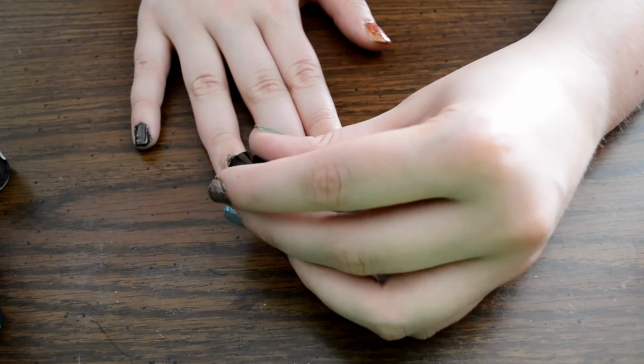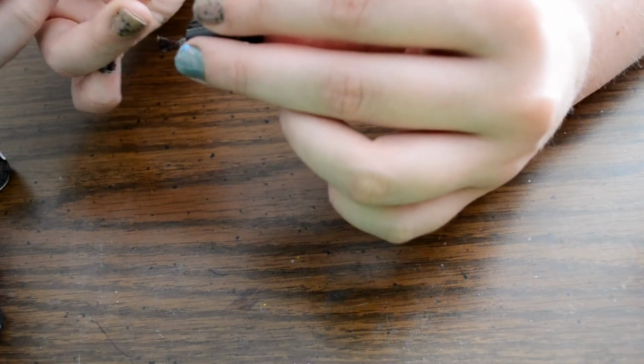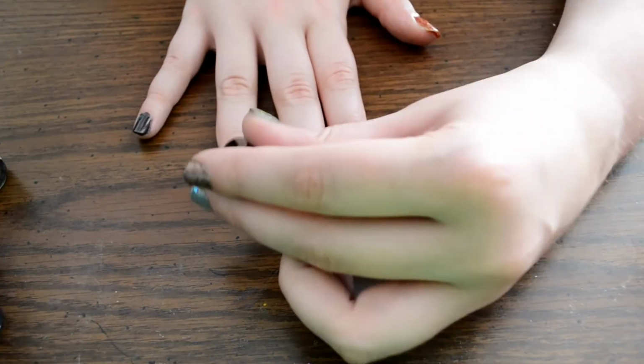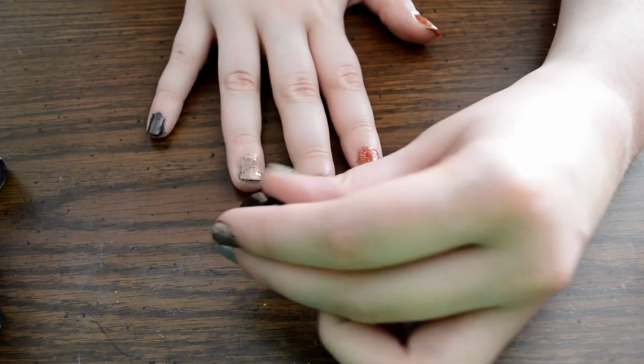Yeah, see, I really like that. And even if it's just a nude color, even though that was supposed to be my warm toned hand, that's fine. There's gold flecks in some of the other ones, so there can be a bit of crossover. I'm making the rules up, so it's fine.